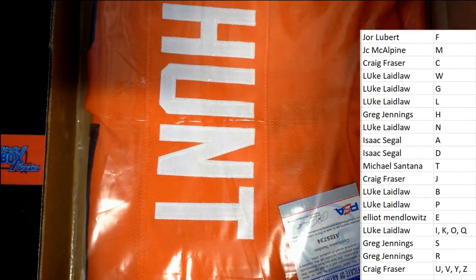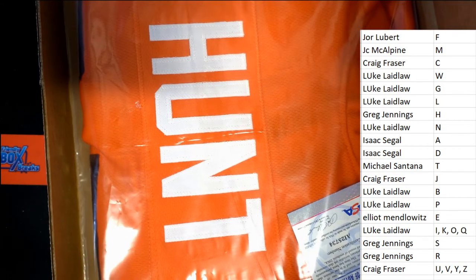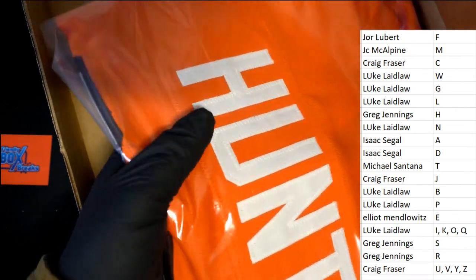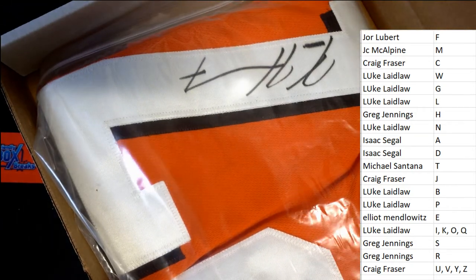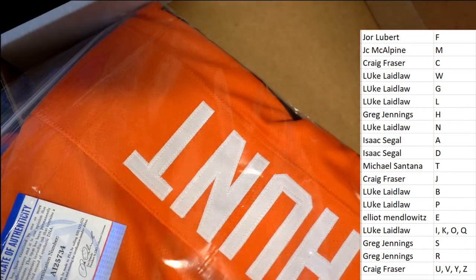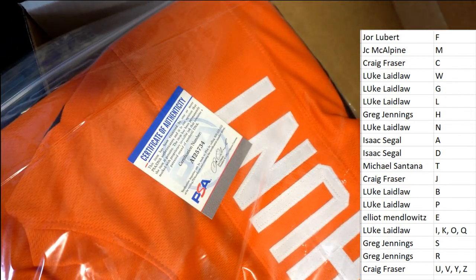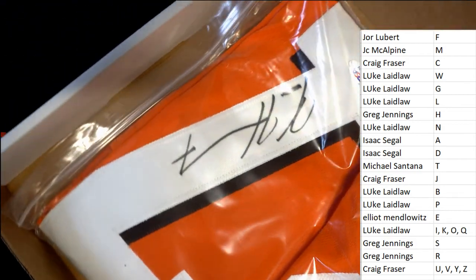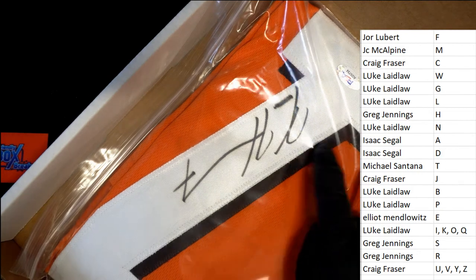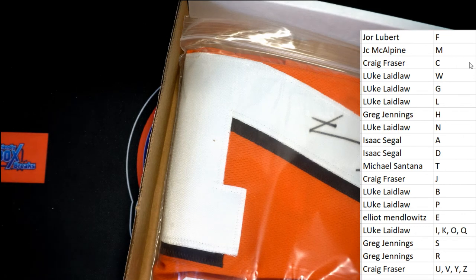Oh, Hunt. Is this a Cleveland Browns jersey? It looks like a Kareem Hunt. Oh yeah, you can see the PSA authentication. It's going to be letter H, and that looks like a big K. And there's no doubt. I mean, this is Kareem Hunt. That's letter H owner Greg J.